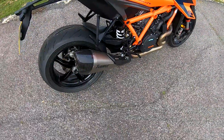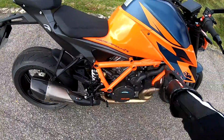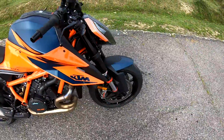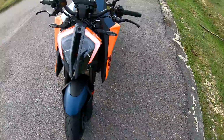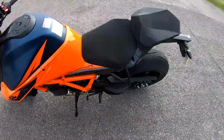Obviously they put a Akrapovic exhaust on it, but the standard exhaust does sound nice. Fully adjustable suspension. It's not electronic. You've got all your rider modes, ABS, traction control, wheelie control, LEDs. The list just goes on and on. WP suspension. It's a truly amazing piece of kit.